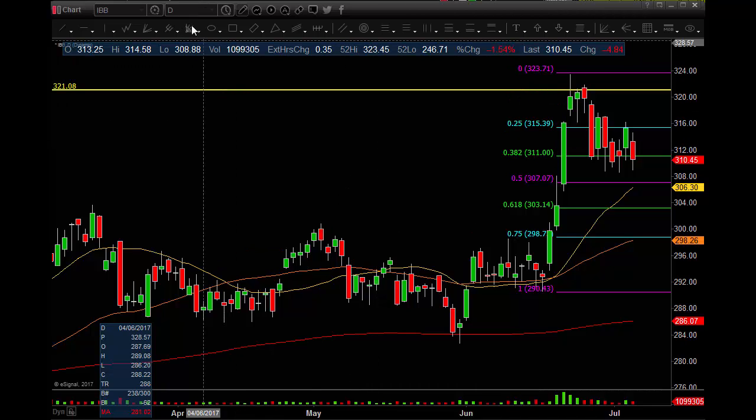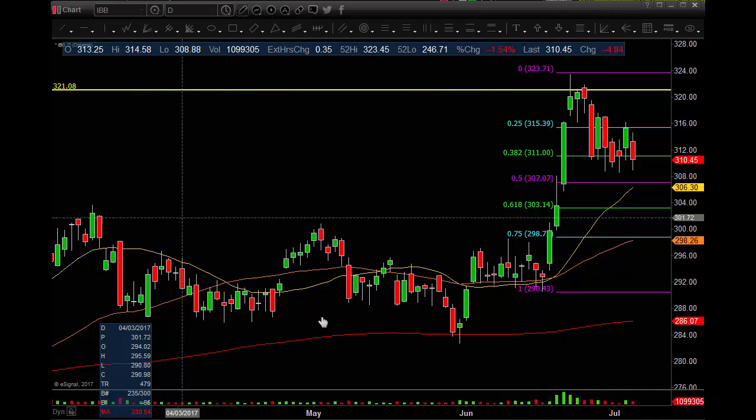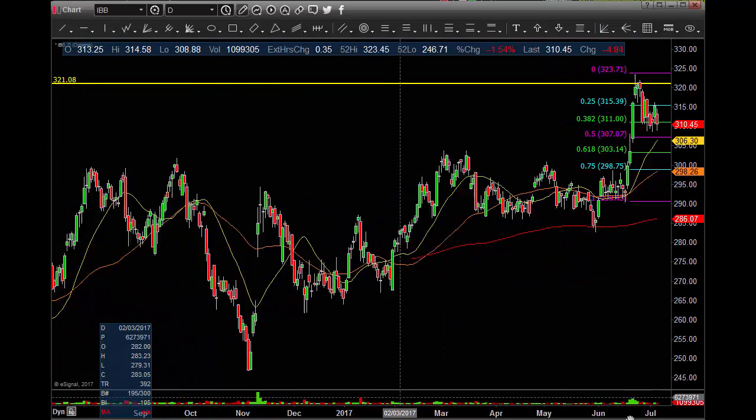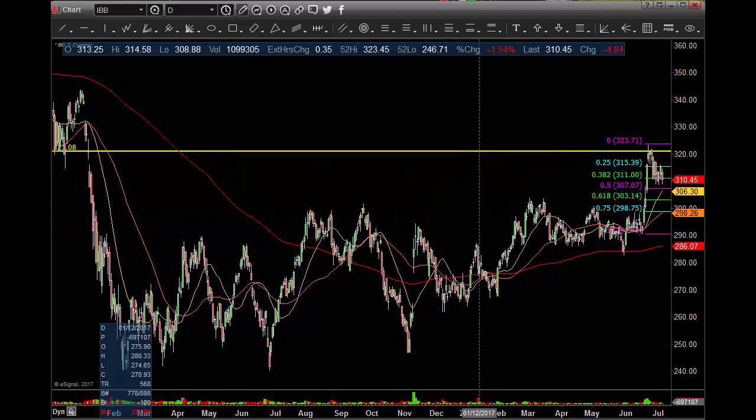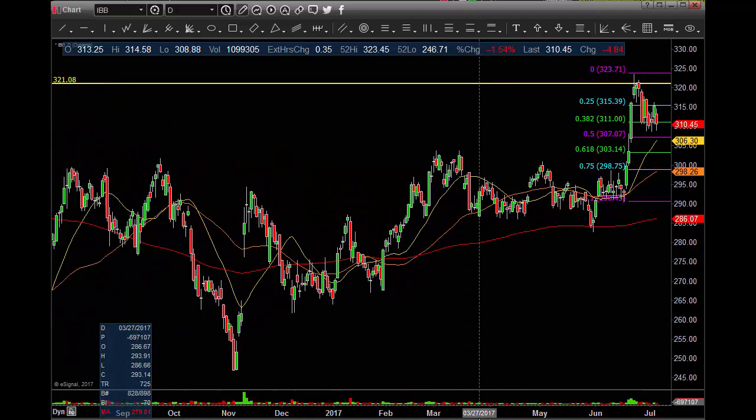So let's go into the daily chart on the IBB. And guys, this is a great bullish pattern. Took off 4 days straight up into a gap fill, I believe it was. If you go way back, yep, gap fill right there. Right here was the gap fill. Got rejected. You can see a little bit better right there. And then boom, right back down.